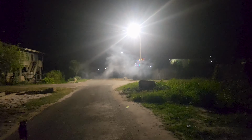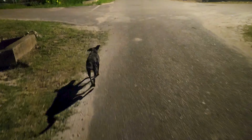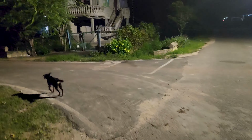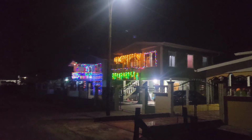So that smoke is coming from a firework. And we have a little escort here. Blackie. Black boy. That's what you call a callbot? Yeah, callbot. And that's a nice outdoor bench that you can go chill out. Hey. Say hi. Hi. And we have some more nicer things over here.